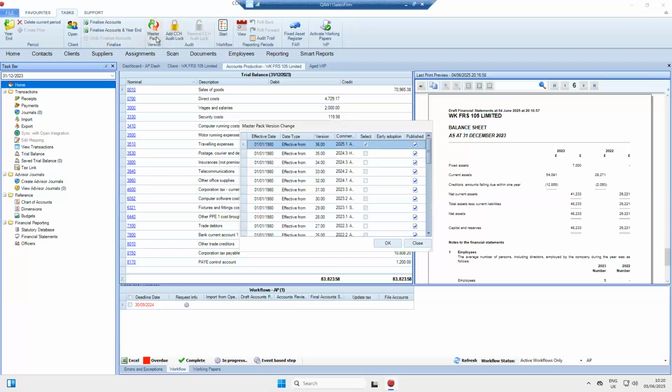The master pack is quite an important button in the sense that this is the template that is applied to this set of accounts or to this accounting period. And we do have updates quarterly. So we do bring out master packs quite often, maybe twice a year usually. So it's just a case of keeping up to date on the latest version of the software and running the latest version of the master pack. That will then give you the latest disclosure requirements or framework requirements for, in this case, an FRS 105 type company.